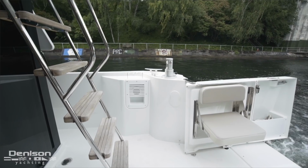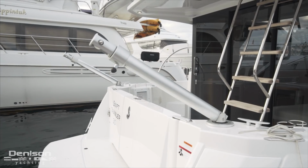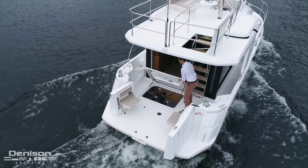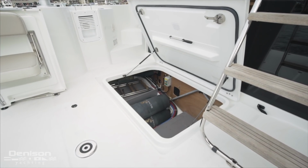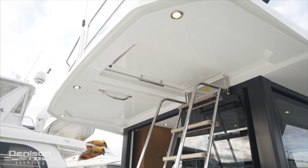Another cool feature back here is a flush-mounted telescopic Besenzoni davit system. This allows you to hoist your tender in and out of the water when you're anchored and back from dinner on the mainland. Underfoot is a non-skid deck and a large lazarette storage locker offering you plenty of storage for lines and fenders. And then looking overhead, you see that there's a large molded hardtop covering the area.